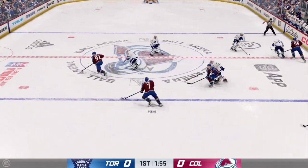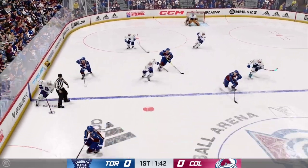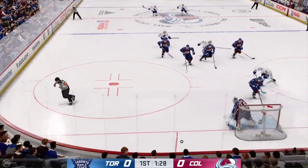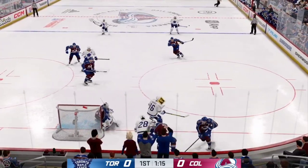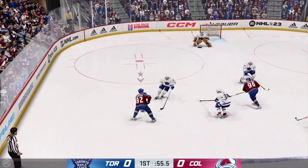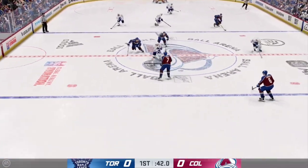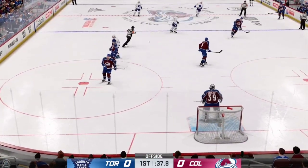Faceoff here in the neutral zone, and we are back underway. The Leafs gain possession along the wall. They put the puck into the offensive end. The Avs will play the puck from behind the net. Grabbed along the board by McCarr. And nearing the final 60 seconds of this opening stanza. Can't make it work. Puck scooped up by Kessel. There's the whistle. We got an offside.